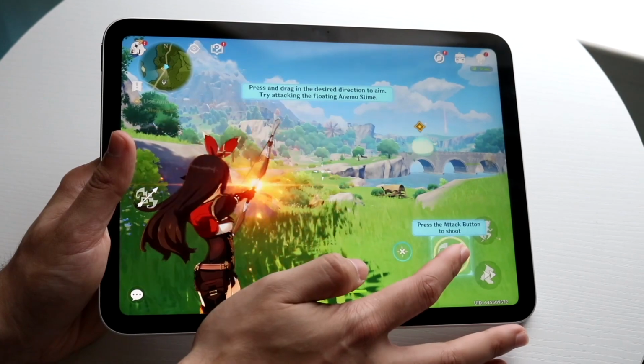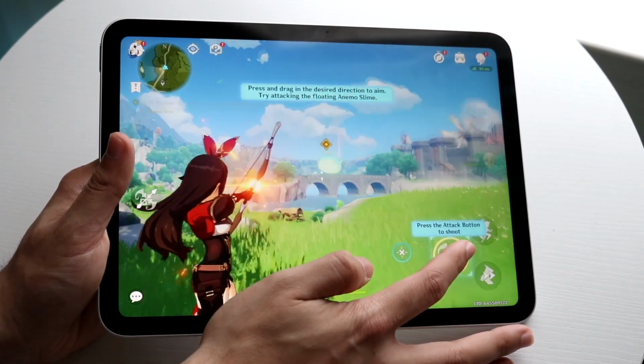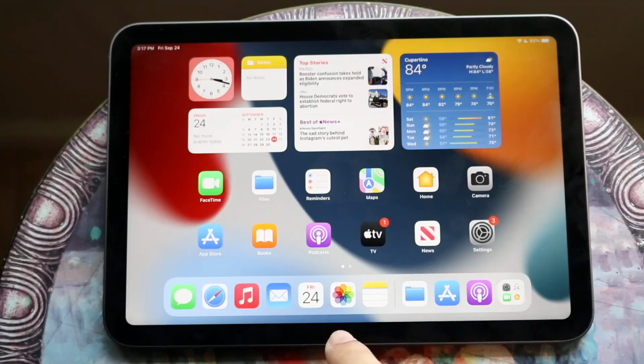And, I will say the iPad mini 6 has some tricks up its sleeves, but the iPad 10 is also a pretty good iPad too. I'm not gonna lie. It's just Apple did such weird things with that iPad that just kind of upsets me, and it upset a lot of people as well.